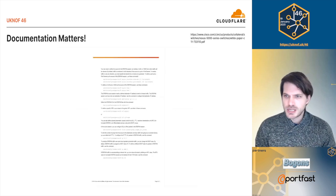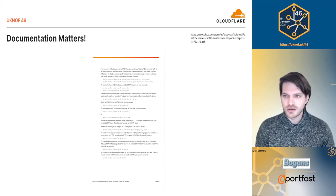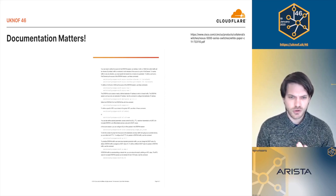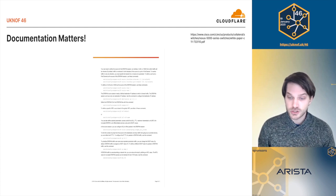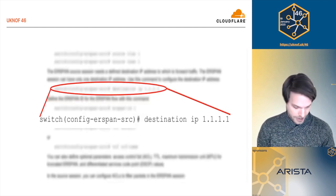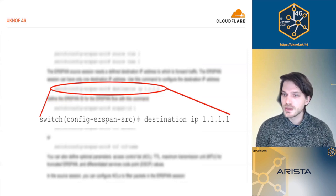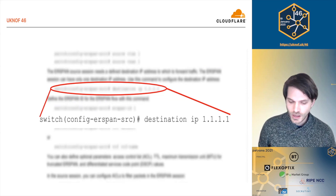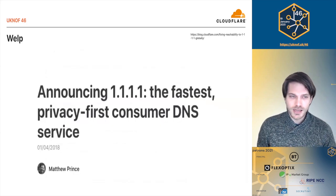What we rolled is that documentation matters. What you're seeing here is an outtake from the Cisco Nexus 5000 documentation guide, specifically on ERSPAN. If you zoom in on that, this is what you see. You see destination IP 1.1.1.1. That's kind of awkward.